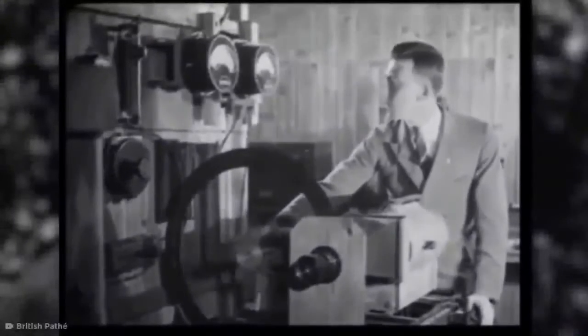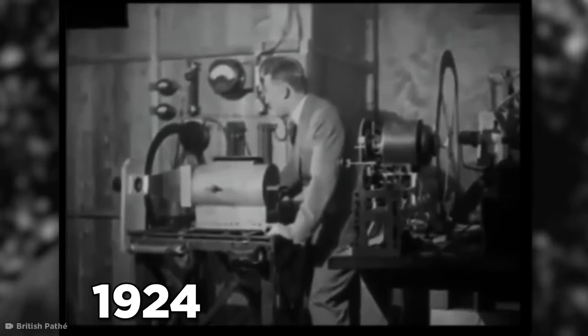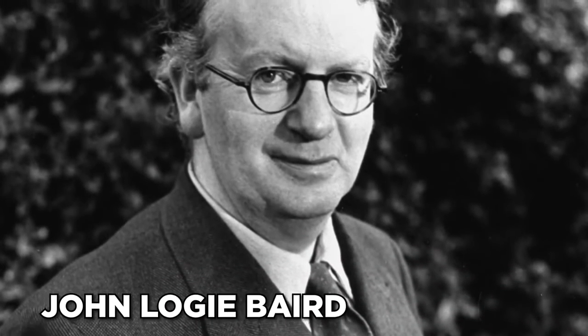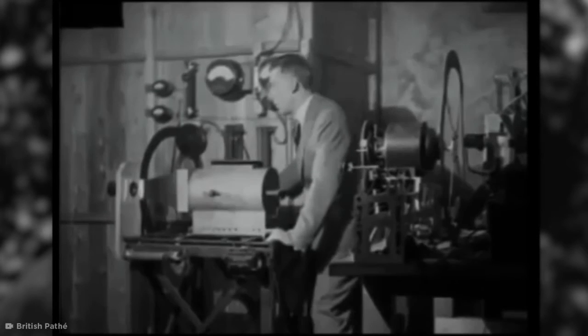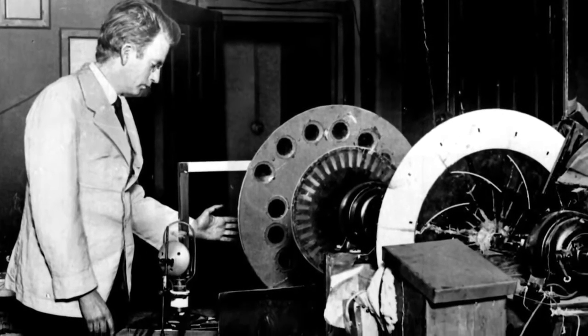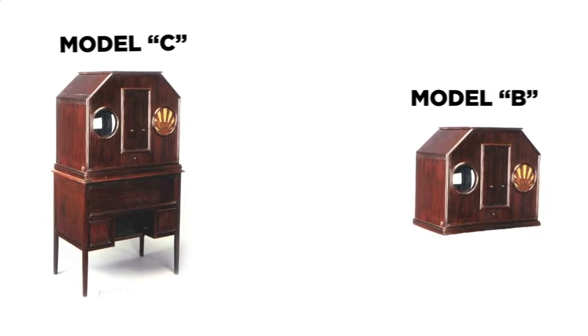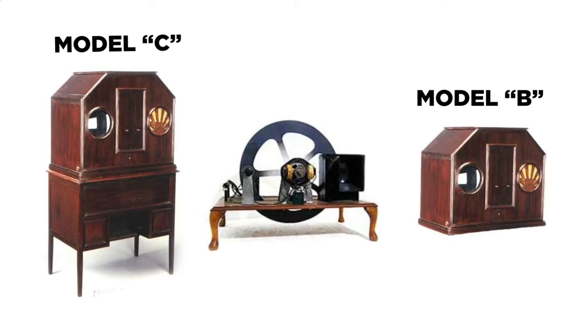TVs. Television as a concept had been discussed as early as 1900, but it wasn't until 1924 that the first real steps were made. Scottish engineer John Logie Baird developed a way of passing a beam of light through a rapidly spinning disc punched with holes, so that a simple image could be scanned, transmitted, and reconverted. The first mechanical TV sets of the 1920s, such as the Baird models B and C, initially resembled large cabinets with a tiny display with primitive progressive scanning technology inside.